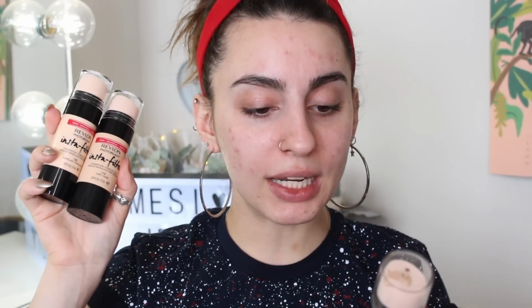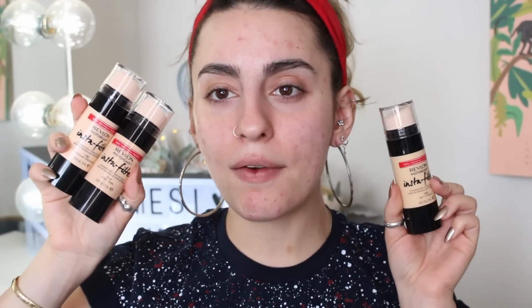For my foundation, I'm going to be testing out the new Revlon Photoready Insta-Filter foundation. I have 3 shades. I'm going to try to figure out which one matches me the most. These are really weird because they have these huge sponges on the top, which, just knowing me, I probably wouldn't use that sponge to do my makeup because that is just not sanitary to me. I have absolutely no idea what to expect from this foundation. Is it full coverage? Is it sheer? I hope it's not too sheer, but I'm gonna go ahead and read the description on their website.